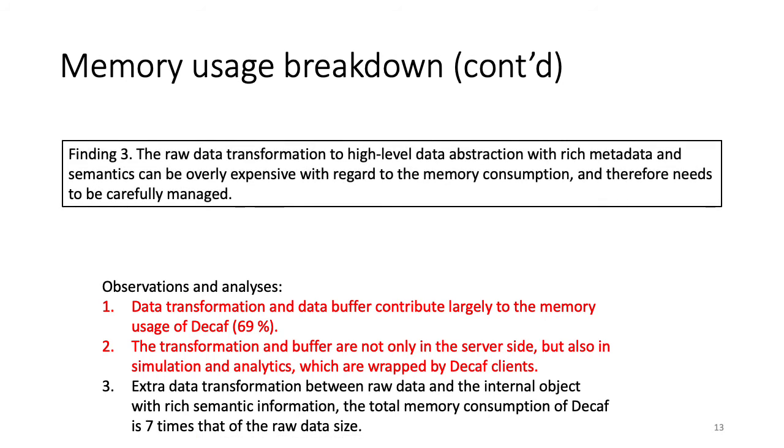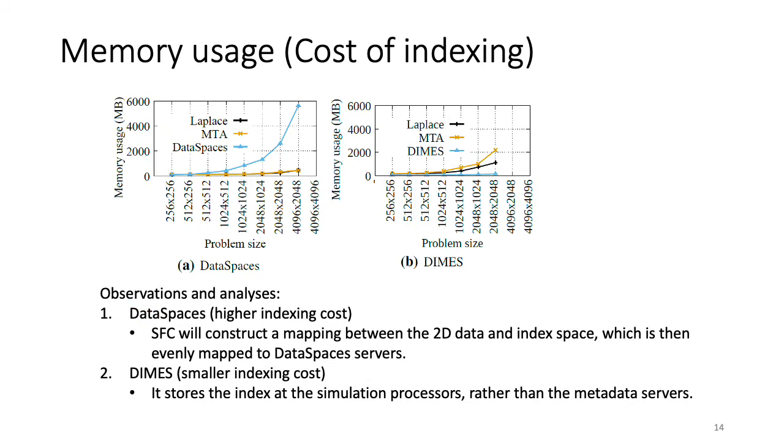So then we conclude finding 3. The raw data transformation to high-level data abstractions with rich metadata and semantics can be overly expensive with regard to memory consumption, and needs to be carefully handled or managed. Also, there is another memory usage in in-memory libraries, that is the indexing. In DataSpaces, we observe that if it uses SFC to construct its data index, the memory consumption will increase largely with the scale of the problem size.